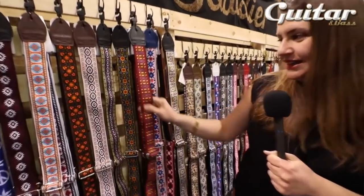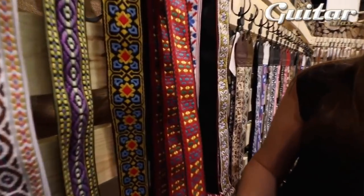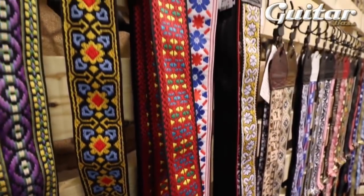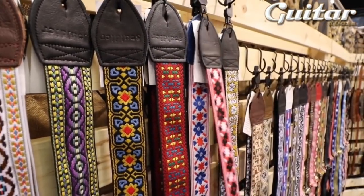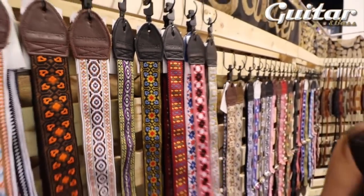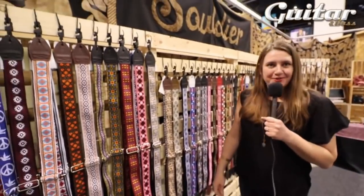This right here is the Monterey strap where Hendrix lit his guitar on fire. At this point, we have a lot of things missing for the booth because we've been supplying all the musicians here at NAMM this weekend, but I can show you what we've got left.